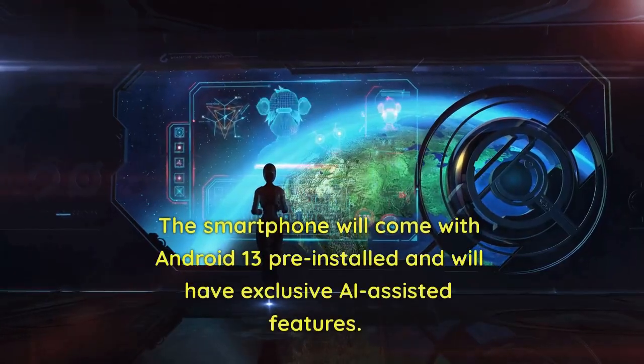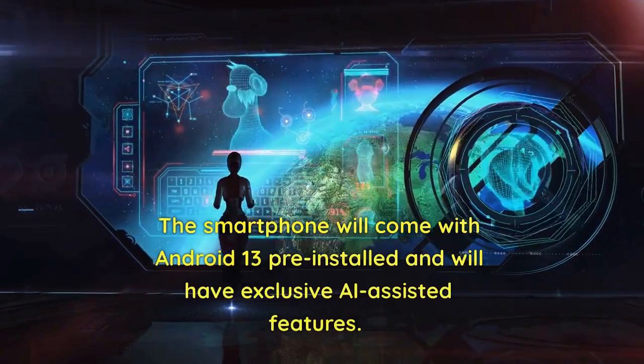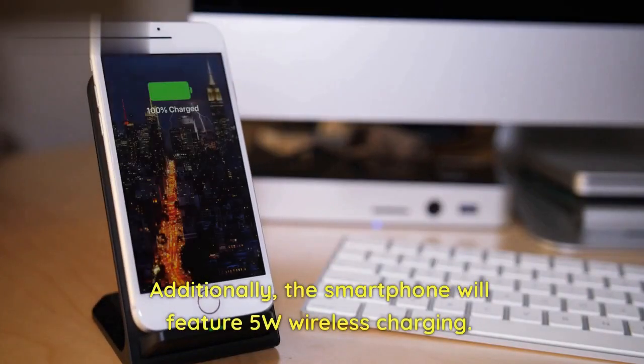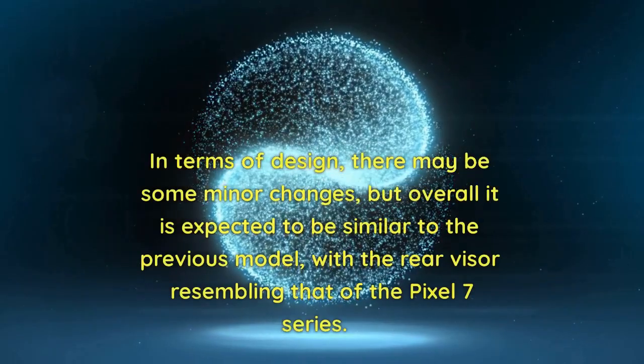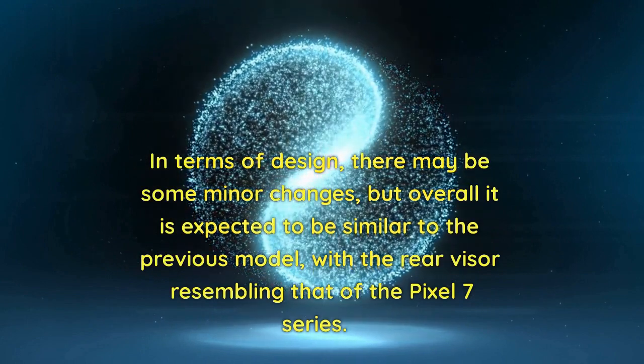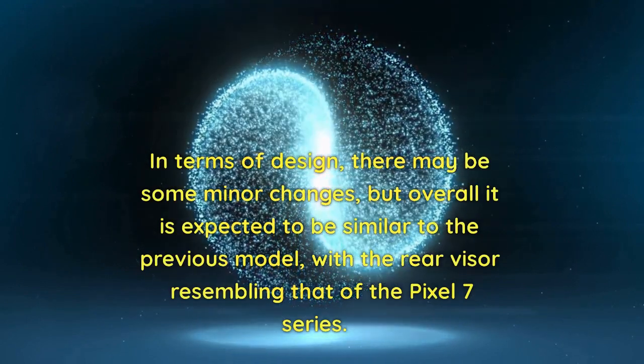The smartphone will come with Android 13 pre-installed and will have exclusive AI-assisted features. Additionally, the smartphone will feature 5W wireless charging. In terms of design, there may be some minor changes, but overall it is expected to be similar to the previous model, with the rear visor resembling that of the Pixel 7 series.